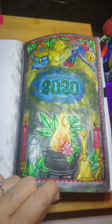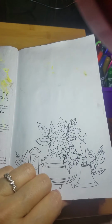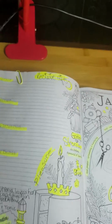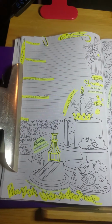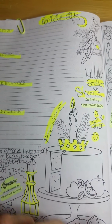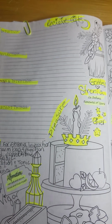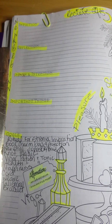So I do my coloring for my own shadow work, for my own PTSD. Now I decided to go right to the moon page, which I've already prepped. And as I explained, if I don't know something, like I didn't know who La Befana was, the renewal of spirit, related to the goddess Strenia, which really spoke to me. So I'm going to incorporate some work with Strenia this month.